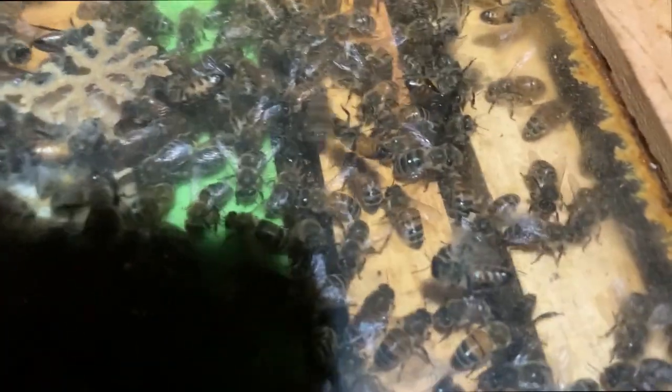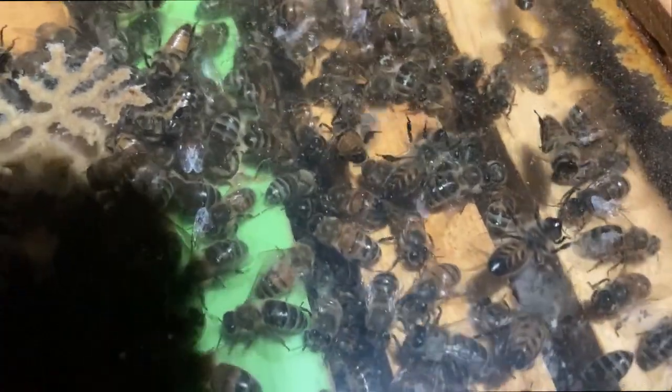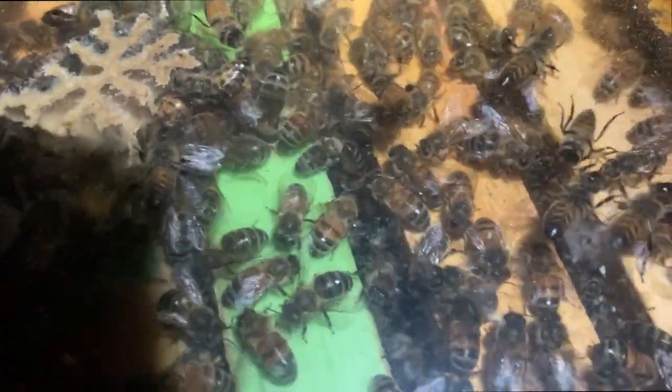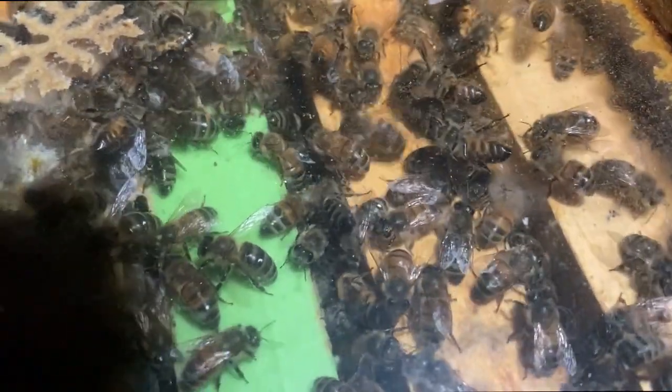This is still Hive 4. Just noticing these bees here. Looks like they're doing a waggle dance, but it's the middle of the night. I'm not sure if they're not circling back. They're just shaking in every direction. Not sure what that is.